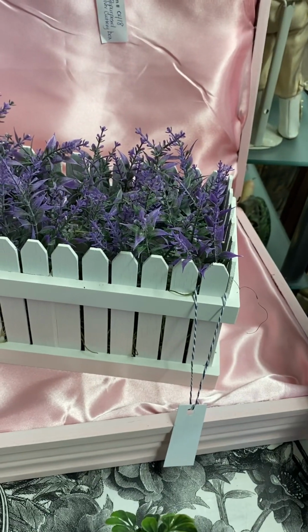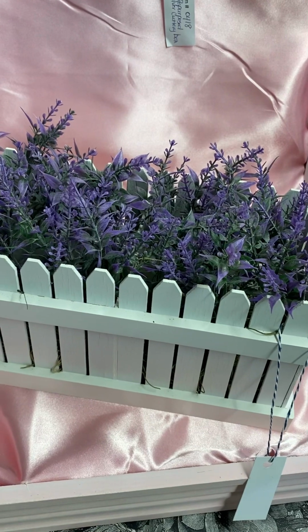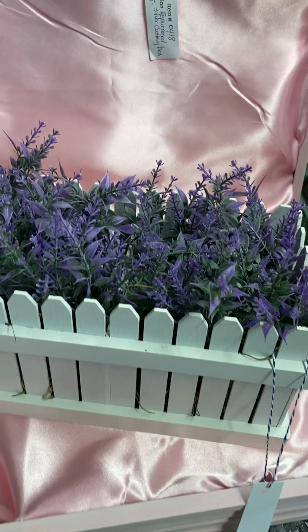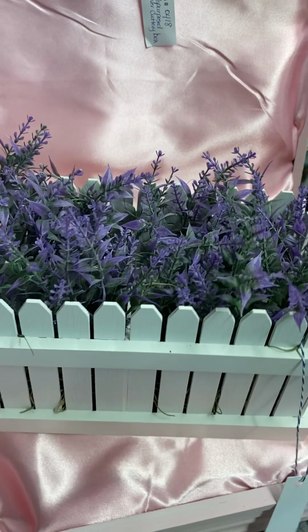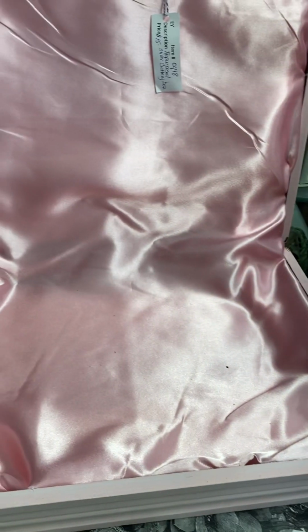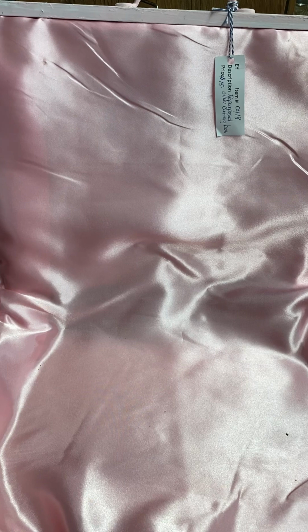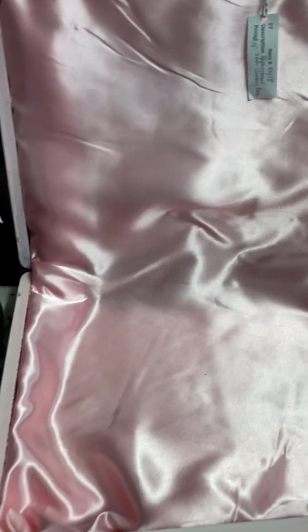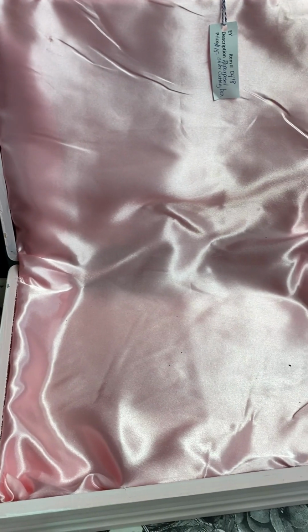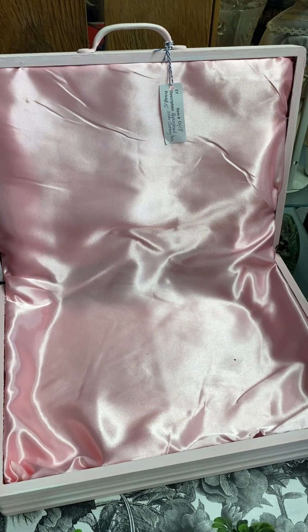Moving to the back of the table, you can see that this is just a little picket fence that I have filled with lavender. And I'm going to be moving that in a minute because I want to close this box. The color is actually washed out a little bit. It looks more white than it is pink, but it's actually a very pretty baby pink.